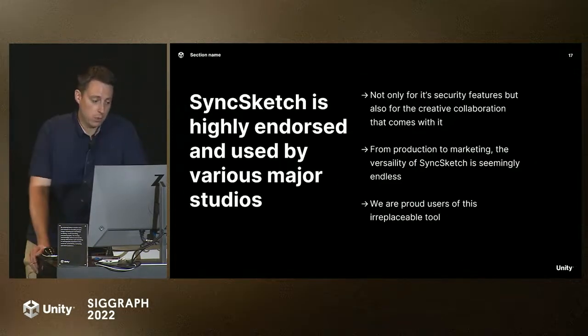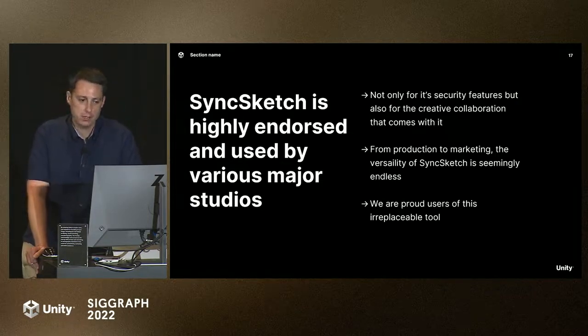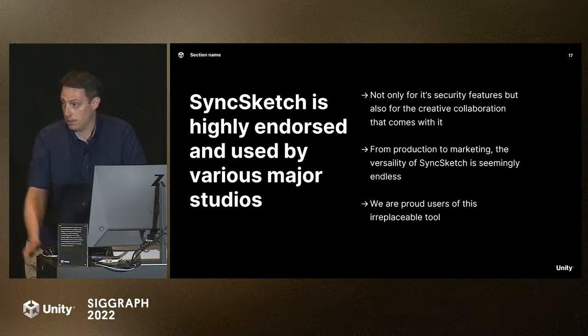It's endorsed by various major studios. I think it's really important that we're now seeing SyncSketch establish a foothold in many other studios, not just Jellyfish. It's good for security features, but also for collaboration, from production to marketing. We're really proud to use it, and we've been working a lot with the team in the US for several years now.